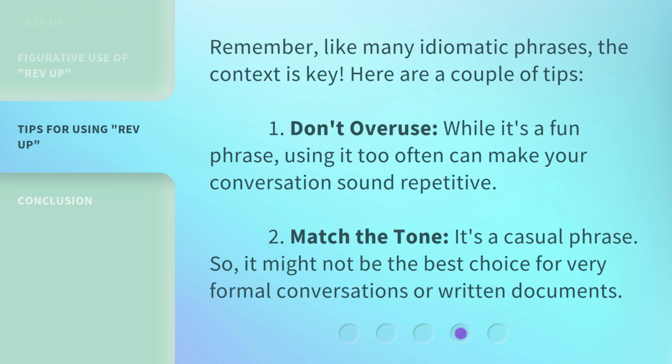Remember, like many idiomatic phrases, the context is key. Here are a couple of tips. 1. Don't overuse. While it's a fun phrase, using it too often can make your conversation sound repetitive. 2. Match the tone. It's a casual phrase, so it might not be the best choice for very formal conversations or written documents.